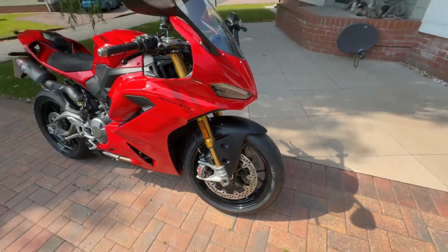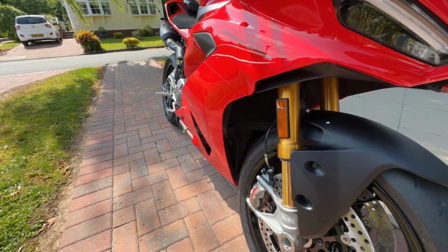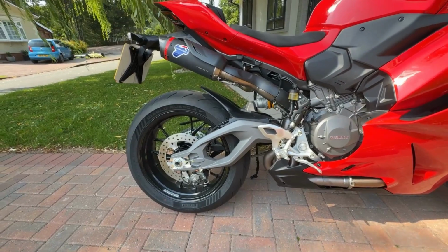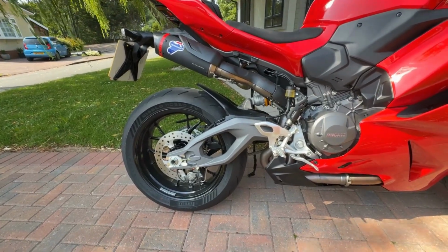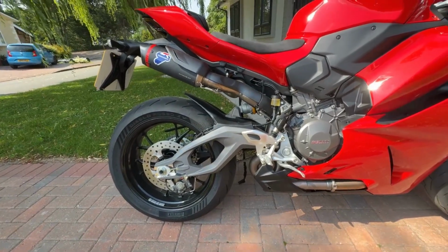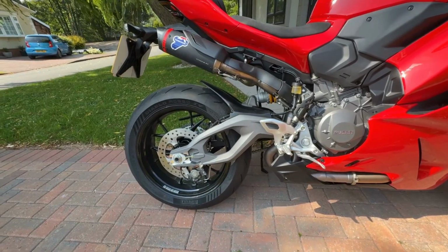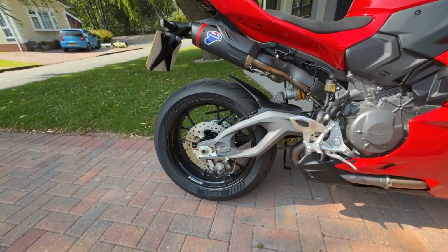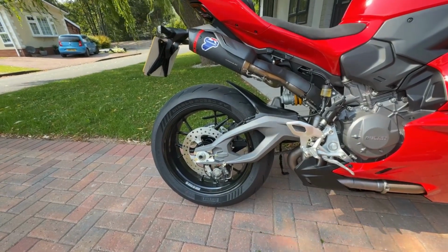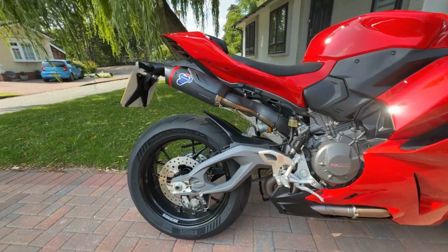Huge radiator underneath there. Probably can't see it, huge radiator. Double-sided swinging arm again. No longer do we see the single-sided swinging arm, which I liked. But obviously because they've changed the frame and everything else that goes with it, that's what's on this. Tyres, as always, Diablo Rosso 4s. Sticky, man, sticky.